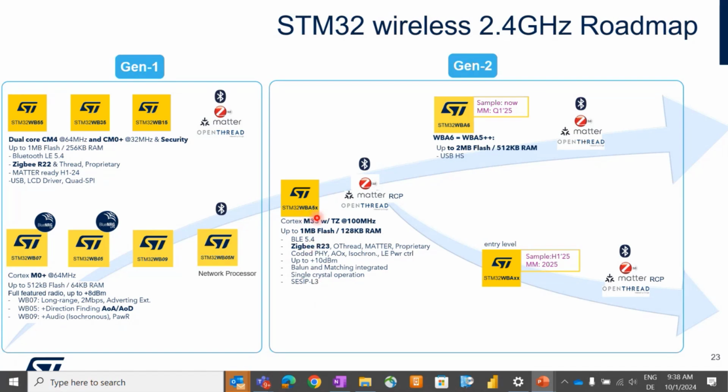The WBA5 is a Cortex-M33 running at up to 100 MHz with up to 1 MB flash. It addresses multi-protocol, meaning BLE, Zigbee, and Matter, or RCP mode with OpenThread. This product is fully available in production and is also certified up to SESIP level 3, so a high level in terms of security.